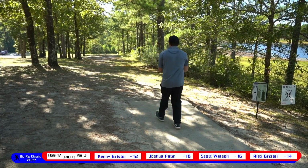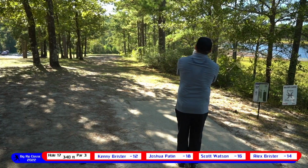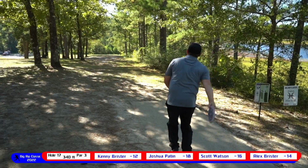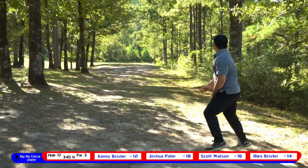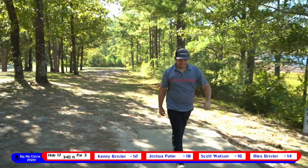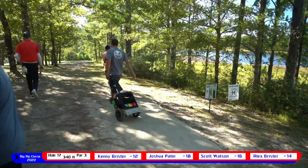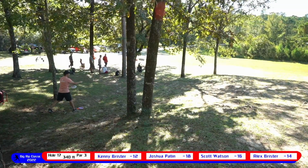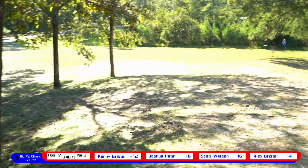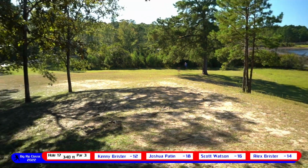As we see Kenny lining up his first forehand of the round. High shot and you just have to sneak through it. Kicks it straight down. I almost said it got down, but he's smiling, though obviously not too happy with that shot. Scott, pretty open approach. He's able to jump putt his disc. A really good layup. That's going to be a tap in par.